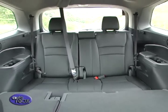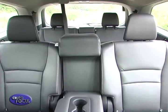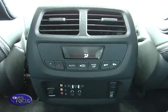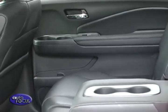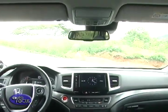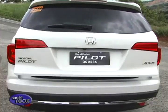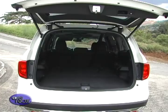To access the third row, the Pilot comes with a one-touch second row walk-in that slides the second row seats forward. In addition, the Pilot comes standard with triple-zone climate control for front, second, and third row occupants. Back to the driver's seat, a wide LCD screen serves as the car's multi-information display. For added convenience, the Pilot comes standard with a power tailgate.